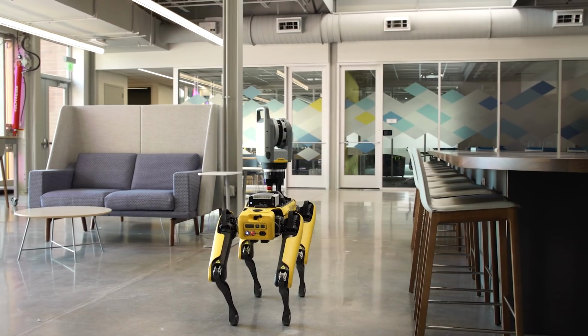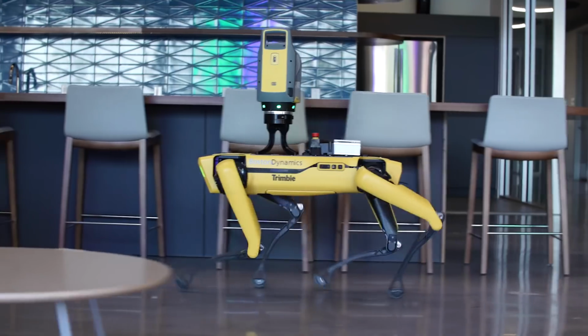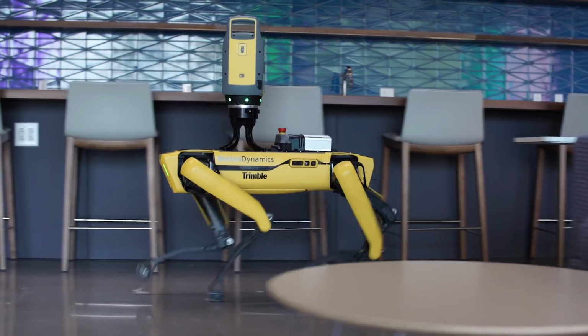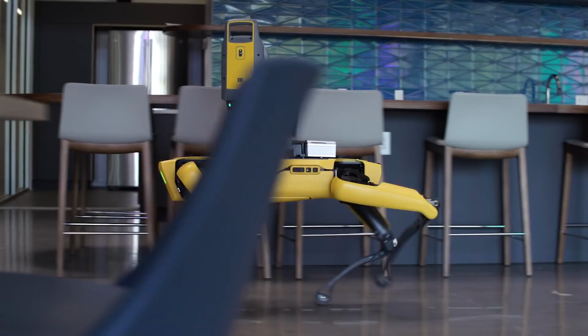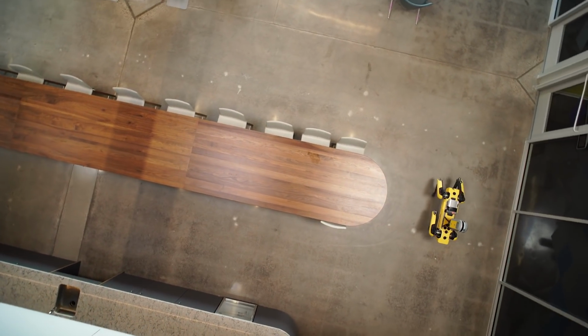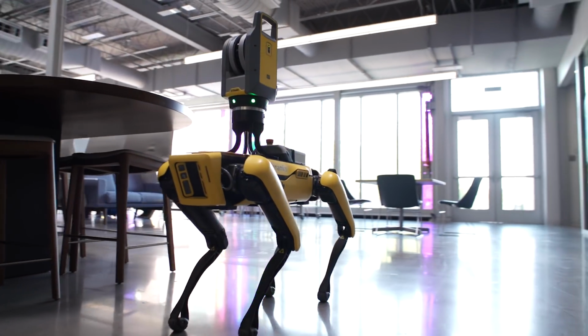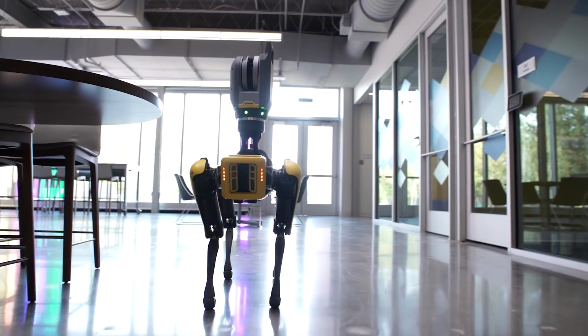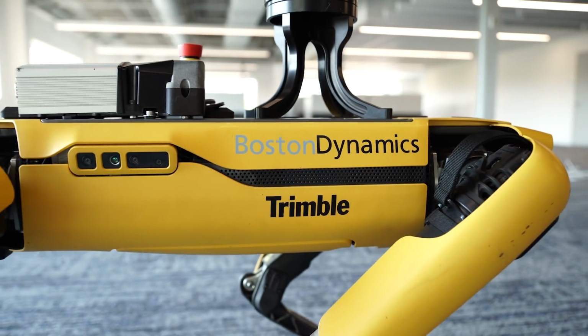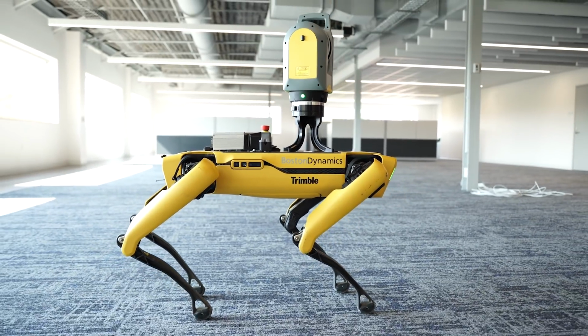A Spot equipped with a Trimble X7 scanner or a GNSS receiver can help automate this process. It can be programmed to do daily on-site autonomous scans, capturing as-built data and delivering frequent updates to the project team. So early identification of production delays or discrepancies between design and actual can make a difference and dramatically impact cost and quality of work. Yeah, totally agreed.